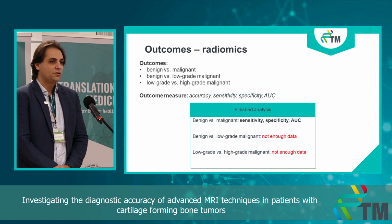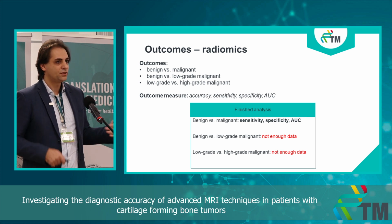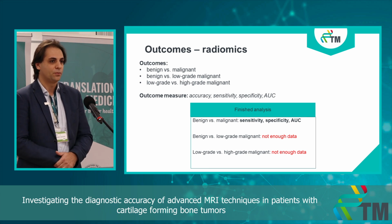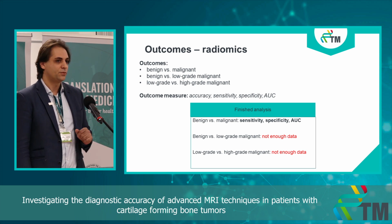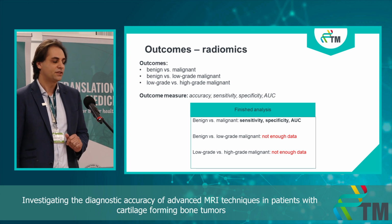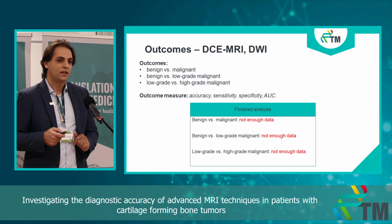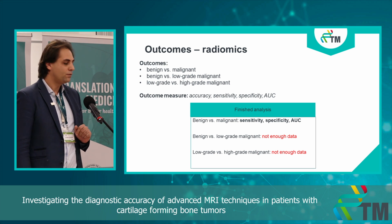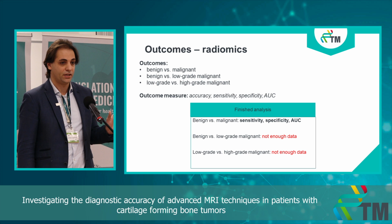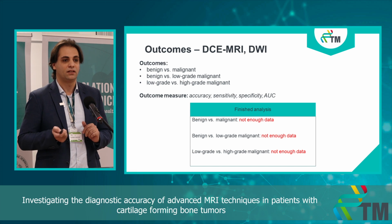We compared outcomes like benign versus malignant tumors. So we compared how good radiomics can differentiate between benign and malignant tumors, benign versus low-grade malignant tumors, and low-grade malignant versus high-grade malignant tumors. Because it was a diagnostic study, the outcome measures were accuracy, sensitivity, specificity, and area under the curve. Unfortunately, we had only enough data for the benign versus malignant differentiation, and that's what we did in our analysis.